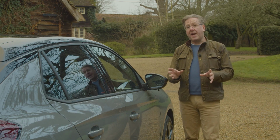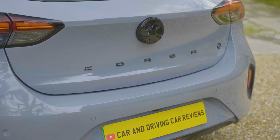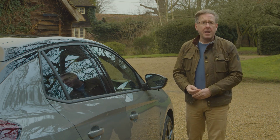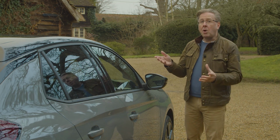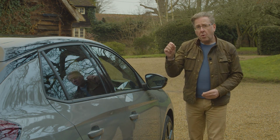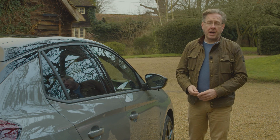Now, despite all of that, this Mark V Corsa wasn't able to achieve a full 5-star showing in Euro NCAP safety tests. Apparently, poor whiplash protection for rear seat passengers brought the score down to 4 stars out of 5.